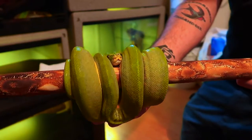This snake, when it was a baby, was that awesome red color that you guys saw in that picture.